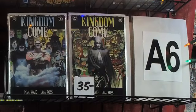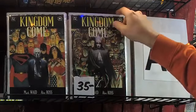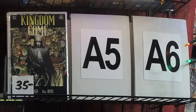If you've never read this series, this demands a reading. I had stepped away from comics for a while when this came out, and this got me back into reading. The first three are connecting covers too, which is pretty awesome. Kingdom Come from DC Comics, Mark Waid and Alex Ross, the full 4X set, $35. A5, please, sir.